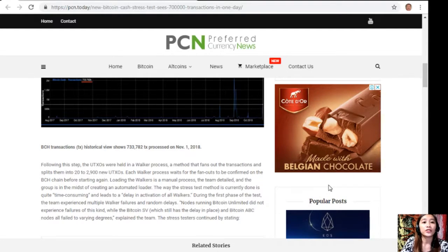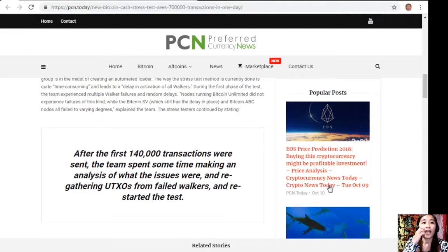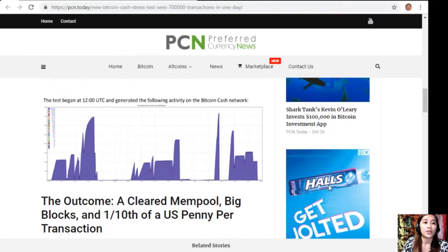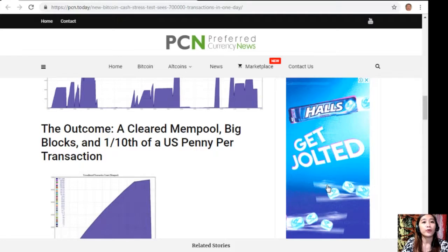The stress testers continued by stating, quoting, "After the first 140,000 transactions were sent, the team spent some time making an analysis of what the issues were and regathering UTXOs from failed walkers and restarted the test. The test began at 12 universal time and generated the following activity in the Bitcoin Cash network." Here, the outcome: a cleared mempool, big blocks, and 1/10th of a US penny per transaction.